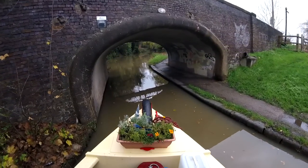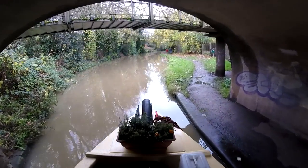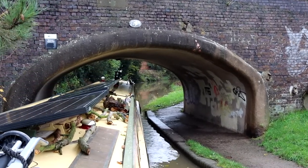This is quite a tight bridge to go. It's almost like an S-bend. Yeah, right, like a bend.